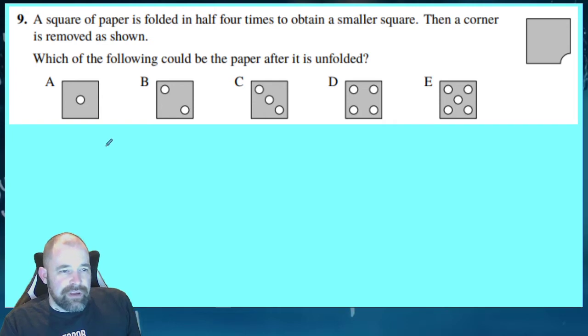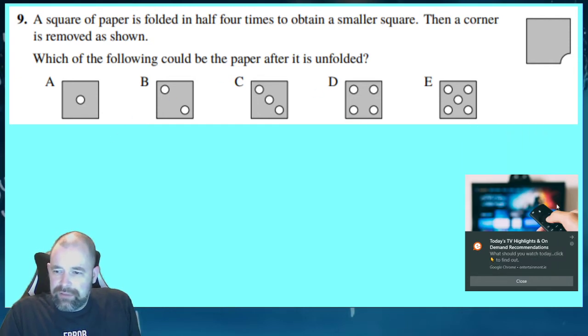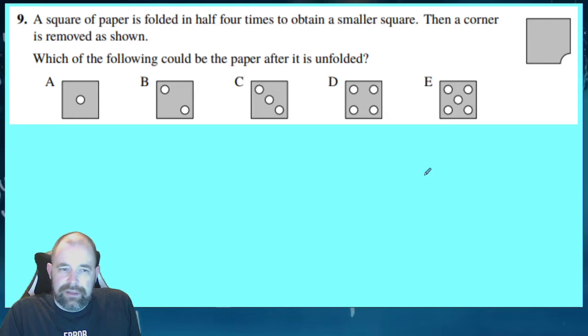Alright, this is a visualization one. These can be hard to explain, potentially. This is a folded, so you're folding a, go away Discord. We're folding a piece of paper in half 4 times to obtain this, and then you're cutting a corner out. Which of the following could be the paper after it's unfolded? So I think this is going to be hard.